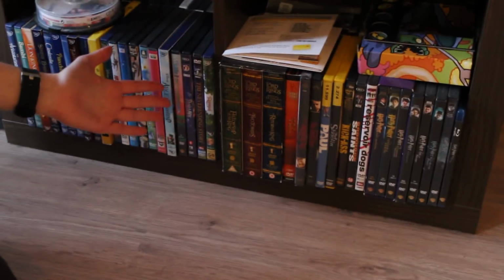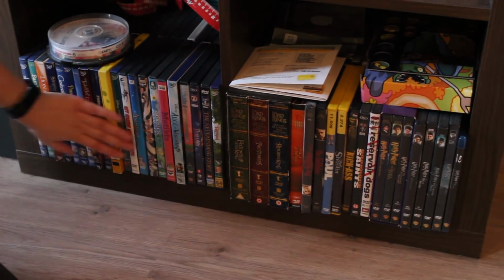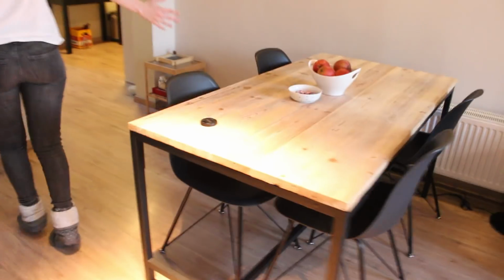DVDs from the old days. We don't really watch them that often. Sometimes, yeah. We have some good classics, and of course Disney, lots of Disney. This is our table with our chairs. This is our little exercise thingy.